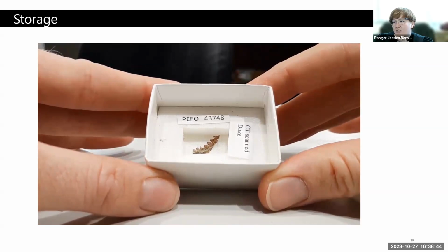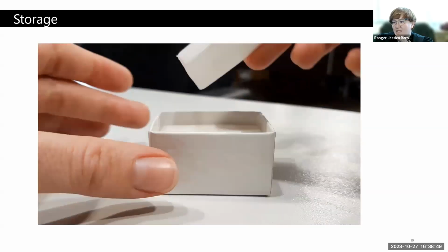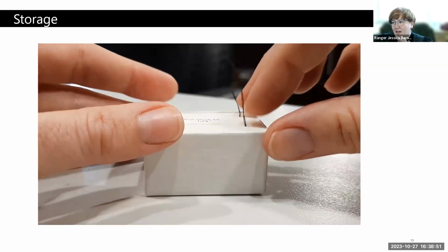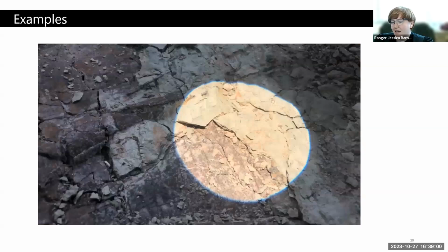So that's another way you can potentially store your tiny little fossils that we quite like. So it's safe for the fossil, easy to pick up, and just a fun little compartment. I think it's really cute. So I like it a lot. So another example of some of what you can kind of expect when you're doing microfossils.